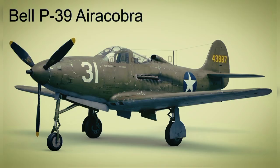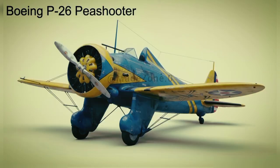Bell P-39 Airacobra. This featured a truly unique car door entry. Its main strength was the 37mm cannon firing right through the propeller hub. It saw extensive, successful service in the Soviet Air Force. Boeing P-26 Peashooter, a pre-war relic. This was America's last fighter with an open cockpit and fixed landing gear. It was obsolete by 1941, but served bravely in the Philippines.